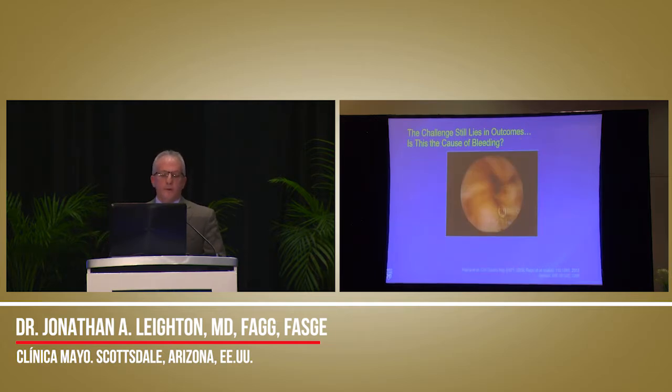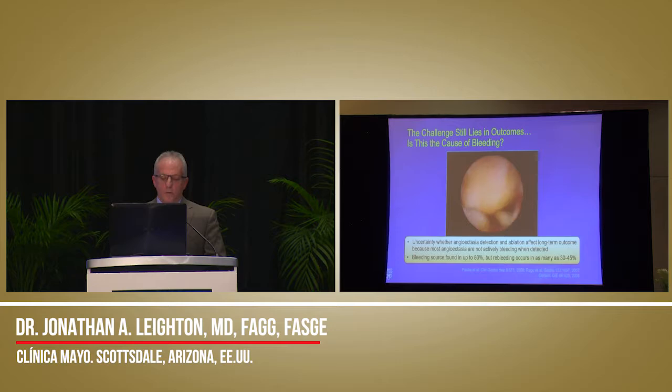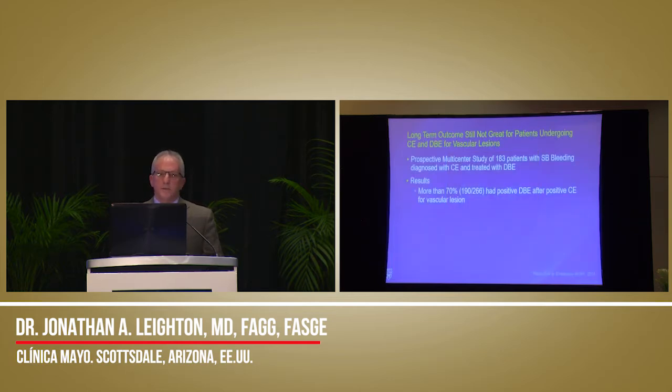The challenge, though, still lies in when you do a capsule and you see a non-bleeding angioectasia like you see here in the picture, the question is, is that bleeding? And so there's uncertainty whether angioectasia detection and ablation will affect the long-term outcome because most angioectasia are not actively bleeding when detected. And even though we find a bleeding source in up to 80%, rebleeding occurs in as many as 30 to 45%. So we need better outcomes studies on this.